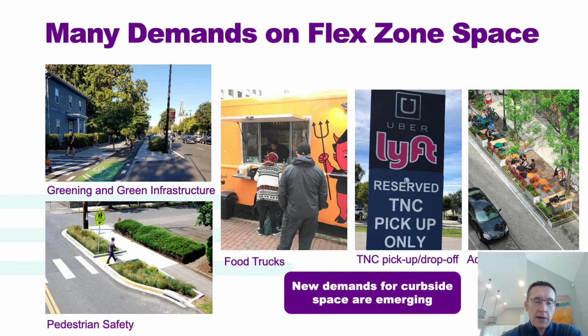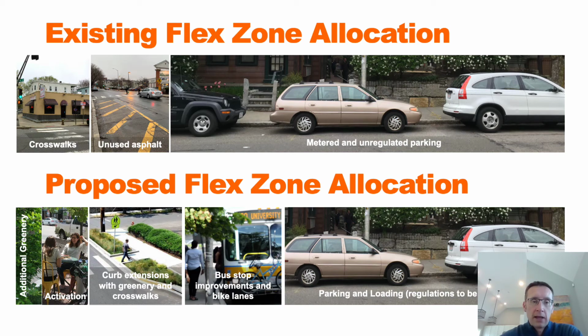This is an example with a bioswale incorporated into a bump out. Food trucks, TNC operations, and then activity areas for supporting local businesses and commerce. This is a graphic that shows a proportion of existing flex zone allocation, and you can see metered, unregulated parking as the majority of it. And we repartitioned that in the future to provide enhanced bus stops, more curb extensions, greater activation, more greenery, to provide a much more balanced approach than just storing more vehicles.